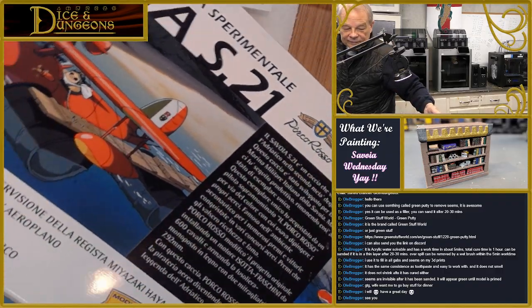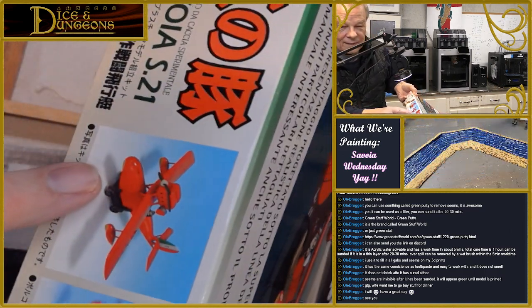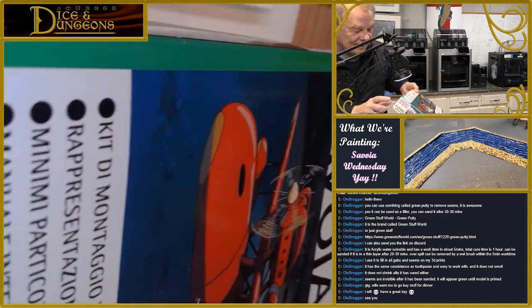You can see this is the model. Cart there. That's what happens. It's on land.